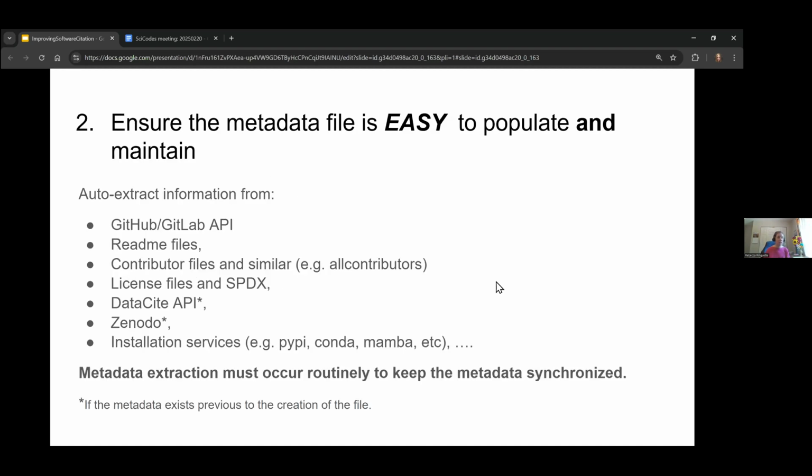Step 2, we have to make sure that metadata file is easy to populate and maintain, or it's going to fall out of sync. So auto extractions are already capable, already done. For example, that Somef, if that's how you say it, that Somef package is doing a great job. But there are some features that are needed. Some of them aren't even possible yet. So there are some conversations there. And that extraction has to be done in a way that doesn't require pieces that may not exist yet, right? So if you're making a code meta file that's going to be used in that pathway from GitHub to Zenodo and then to make a DOI, well, then the DOI doesn't exist yet, so we can't pull that.